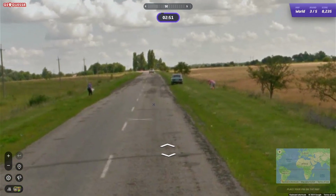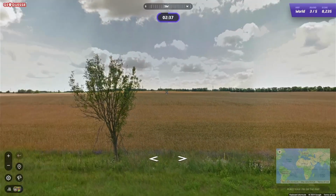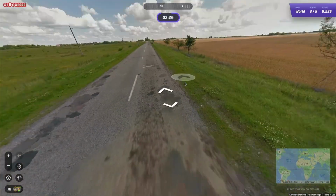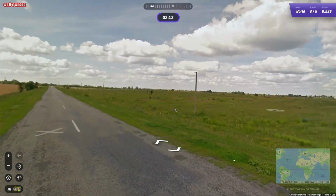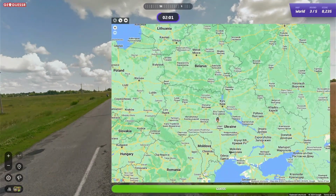We have people picking up stuff. European license plate. Looks like a very old car as well. Farmland. I wish I could just move a little bit closer. This is one where I wish I was just a little bit closer. I think this one, it's a daily challenge, so it's not going to be too difficult. I think the biggest farm area in Europe is Ukraine. I think we're going to go Ukraine, probably like in the middle somewhere.